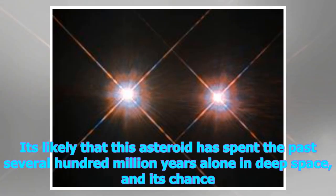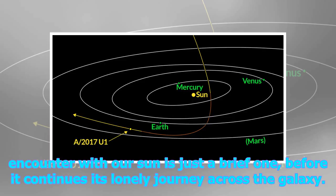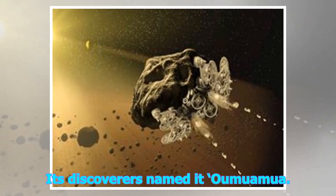It's likely that this asteroid has spent the past several hundred million years alone in deep space, and its chance encounter with our Sun is just a brief one, before it continues its lonely journey across the galaxy. Its discoverers named it Oumuamua.